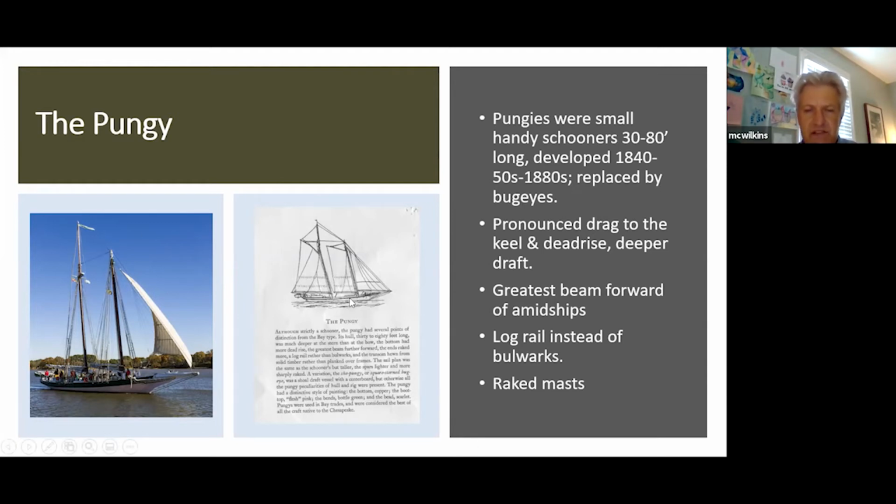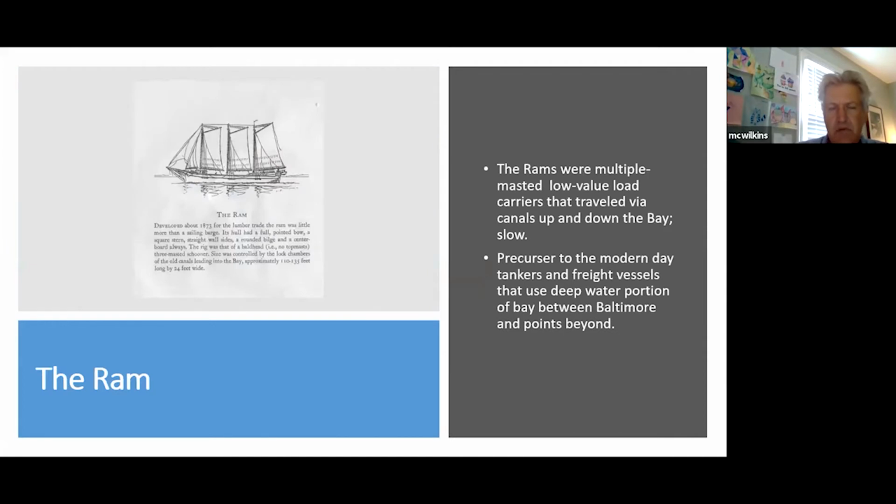And she had the raked masts. These would carry over from the Baltimore Clippers. Anyway, so that's kind of a pungie in a nutshell. We have, I believe, a pungie in our collection of models in the main Maritime gallery.